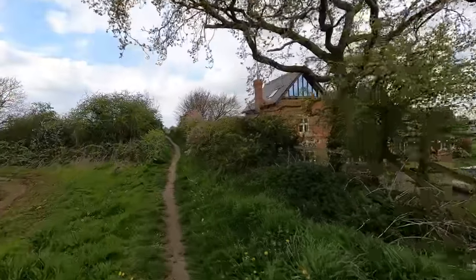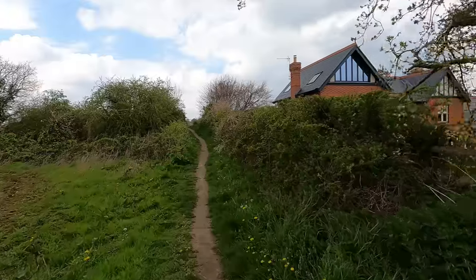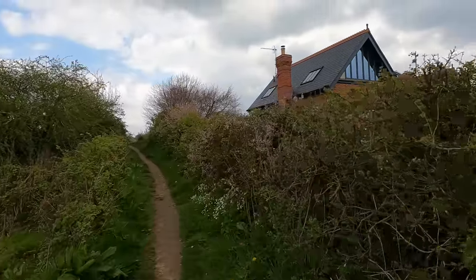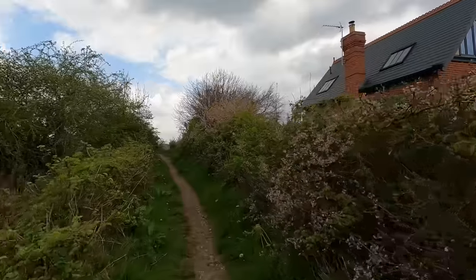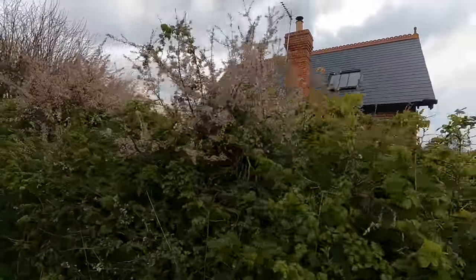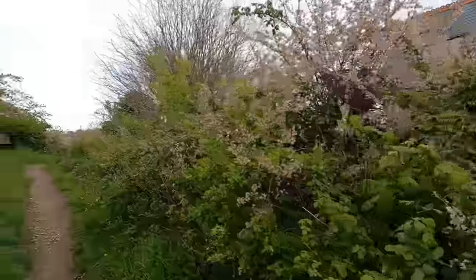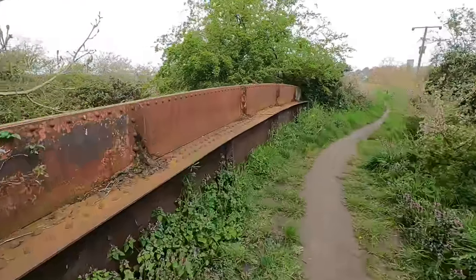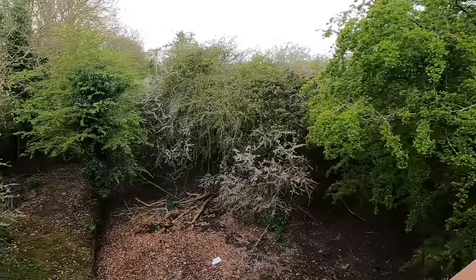I'm not going to show much of it. I'll try and find some old photographs to add to the film. But we are going to go back to the former track bed. It looks like it's an old infilled bridge. So there's the roof of what would have been the station. And there is a bridge, look. This would have been the old station bridge down there.